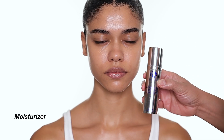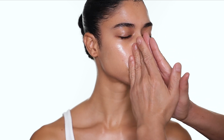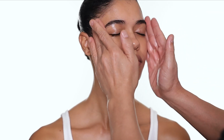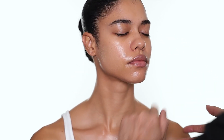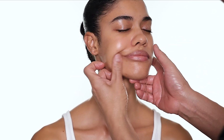The last product is the moisturizer, also from IS Clinical. It's Reparative Moisture Emulsion. The moisturizer has botanical and peptide to add hydration, and it helps to create skin protection. It's fantastic to prep under makeup. And for this moisturizer, it's good for all skin types, even oily or sensitive skin. Give some love to the skin, give your face a little massage.